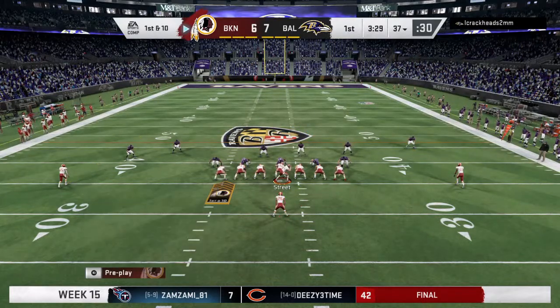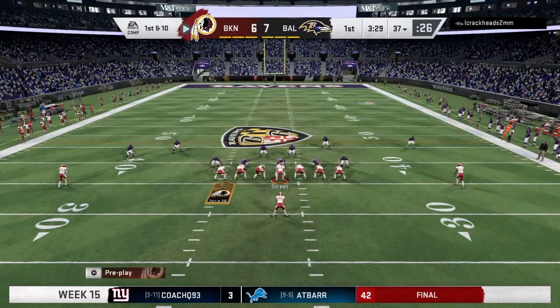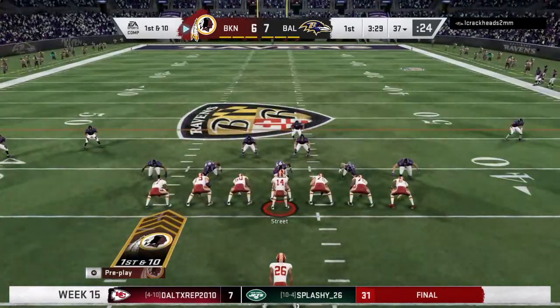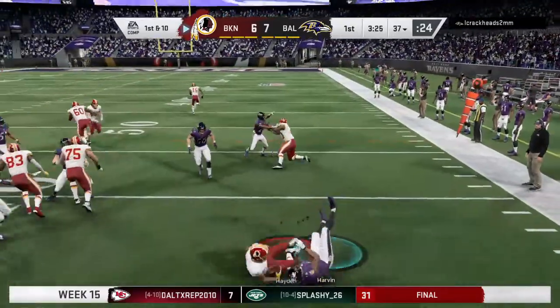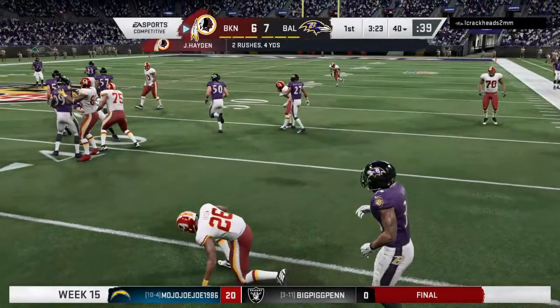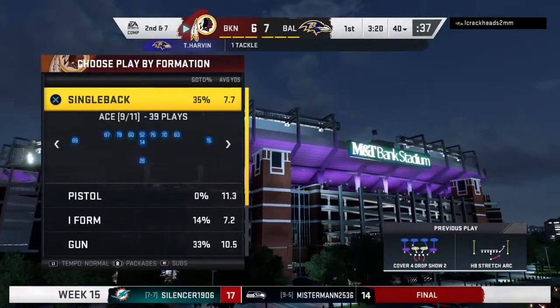6 guys. Check 37. Check 37. 36. 36. On first down, Hayden. And he's dropped right at the 40. Gain of 3. What's the old expression, 3 yards in a cloud of dust?